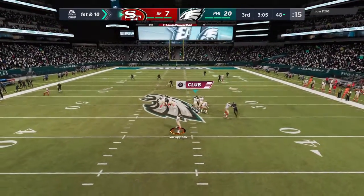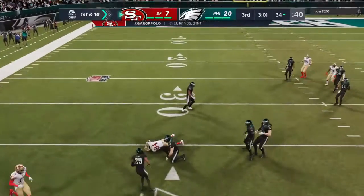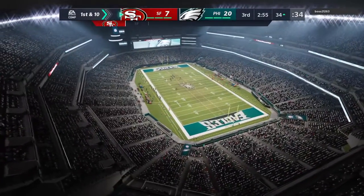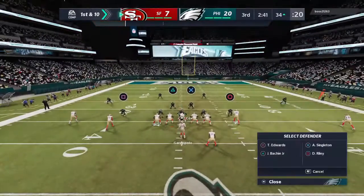Garoppolo now. Got the connection here to Bourne. And he's corralled, but not before getting it inside the 35. It's a first down, his fourth catch of the game after having 3 in the first half. First down. Here we go.